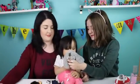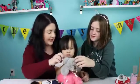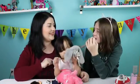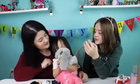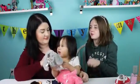Ooh, she likes it. Ooh, bunny. She likes it, it's like BB Bunny. She loves the bunny, but only if the dogs, Raven and Bebe, run up to her, she'll be like, no. And then when she walks up to them, she's so calm.